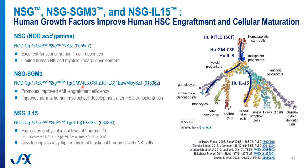GM-CSF, and IL-3. And these mice promote improved AML engraftment, but also improves the myeloid cell development after hematopoietic stem cell transplantation. So it's expressing human stem cell factor to help the most primitive hematopoietic stem cell compartment. GM-CSF and IL-3 help produce and expand these multipotent progenitors, and this leads to improved myeloid and conventional dendritic cell development. What these mice happen to lack still is the human NK cell compartment. So if you look in these 2 mice, you can find functionally mature natural killer cells, but their frequency and numbers are low, and there's a fairly large population of underdeveloped cells. So in comes the NSG IL-15 mouse, which is expressing physiological levels of human IL-15, and it really enhances the development of these human natural killer cell populations.